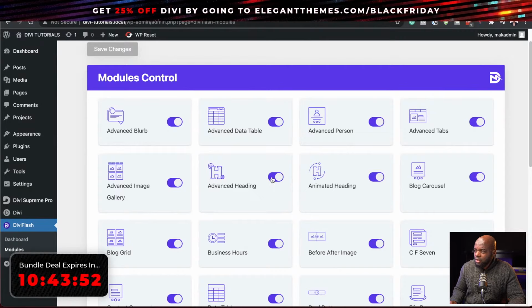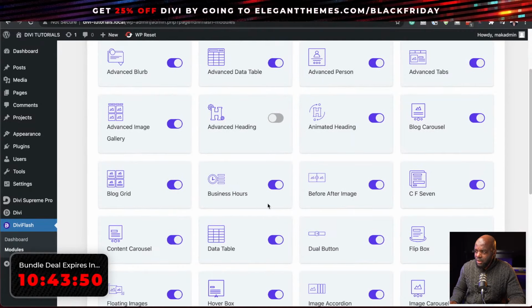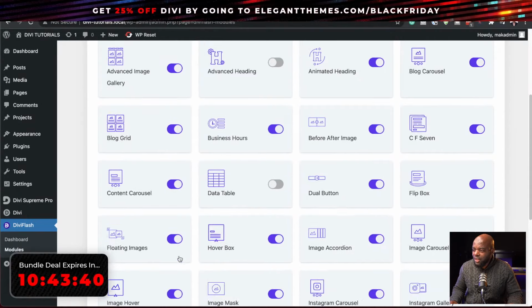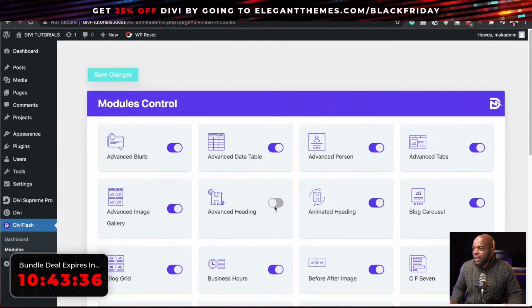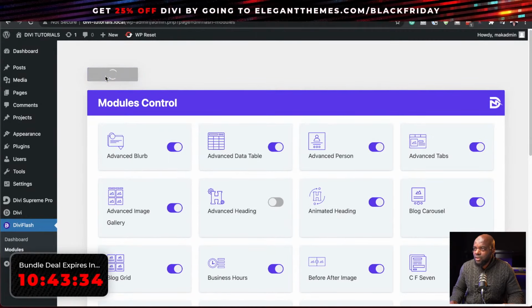You can just come over here on this toggle and disable this, because you're going to have so many things in your library to choose from. So you don't want to have so many modules as you're designing your site. You can just pretty much enable the ones that you like. And then once you're happy with that, you can just hit save changes.